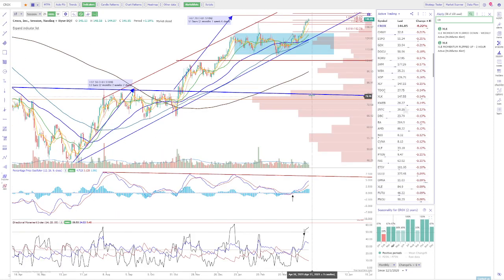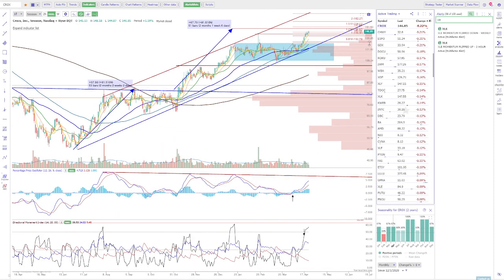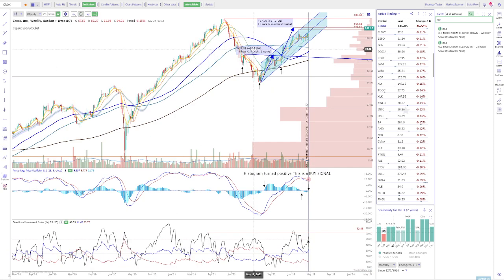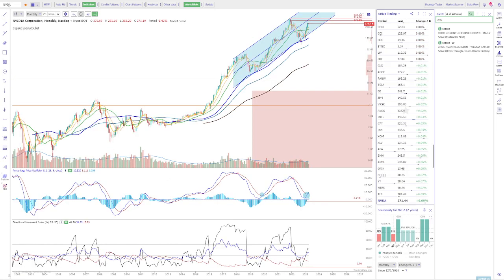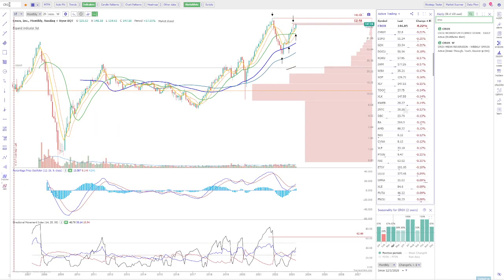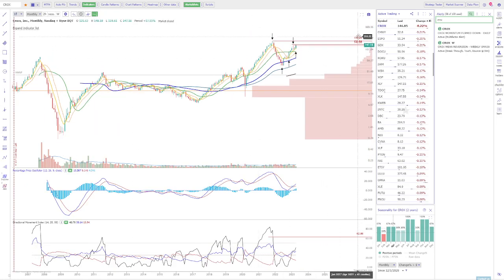Another name we've been playing a lot recently, CROX, just absolute monster. You pull up the weekly and you can see why this name continues to get bought. Pull up the monthly, PPO cross. That's why this name gets bought. Go look at NVIDIA. Same thing. So NVIDIA and CROX are the only two stocks that I should have right now?